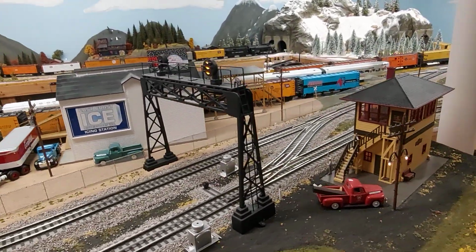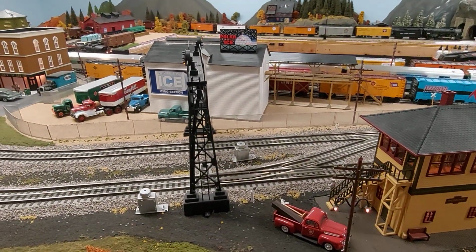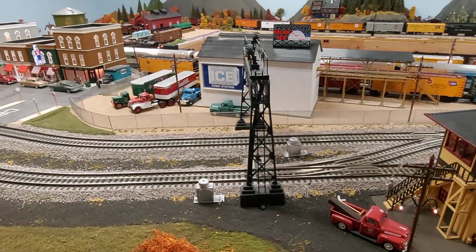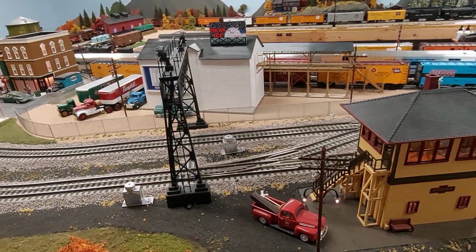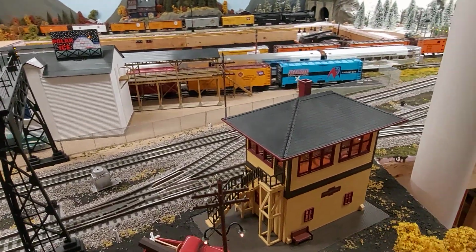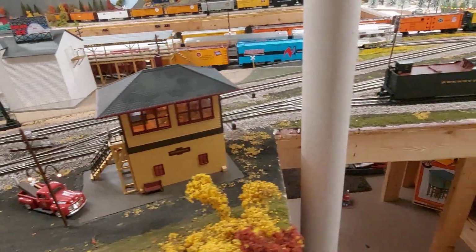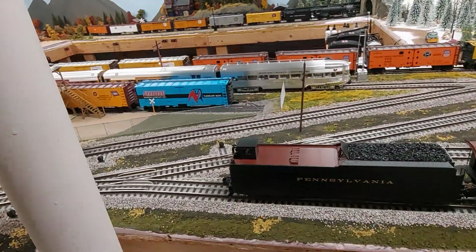I run Legacy control. I tried a few MTH locomotives conventionally by the TPC unit. They run really well, but trying to flip-flop and decide which way to go. When I got into this, I was a real big fan of where Lionel's RailSounds was at, so it's kind of what I've stayed with.